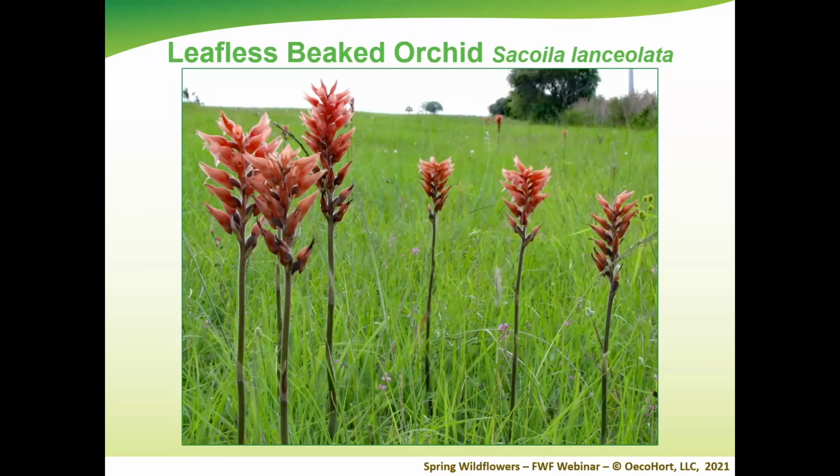Very showy orchids. If you want them to spread, you have to hold off on mowing until they die back, which happens late in the spring or early summer. But very showy orchids, these leafless beak orchids. They're easily a foot, foot and a half tall, and it's hard to miss these orangish red flowers.